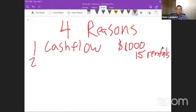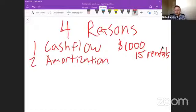Second is you've got the amortization. So what amortization means is that you've got renters who are paying down your mortgage. I talked to a friend recently who said, I don't know if I want to grow this fast because I'm scared of debt. And I said, there's nothing to be afraid of. Debt is actually your friend when you have tenants who are paying off that debt. The debt is a good thing.